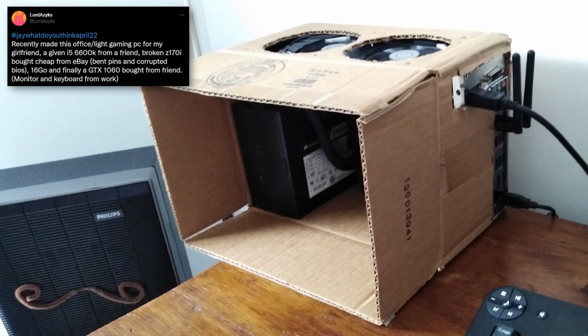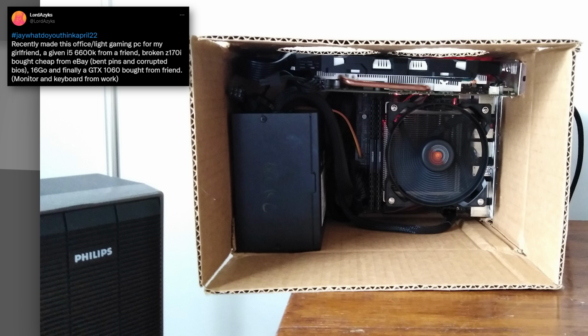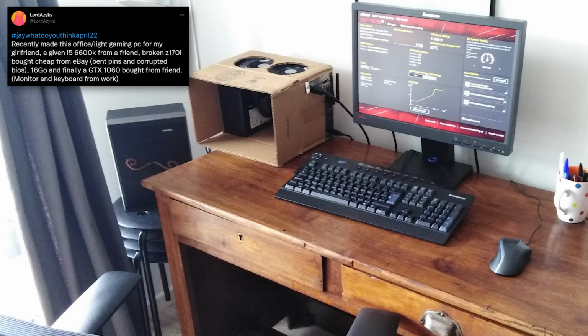Anyway, he was given an i5 6600K from a friend. That's a good friend. Broken Z170i, bought cheap from eBay, bent pins and corrupted BIOS. I'm assuming he got it working because it's booted here. 16 GO, I think he means 16 gigabytes of RAM. And finally a GTX 1060 bought from a friend. Monitor and keyboard from work.